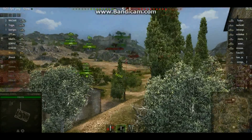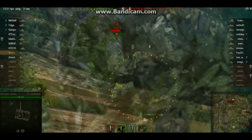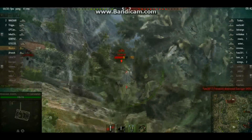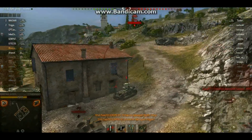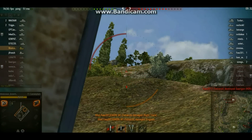Just like the way I stick my nose out here and get exposed too. Can I get this guy? Couple shots. They try to shoot back. One guy actually gets a hit in. The engine is damaged. I'm gonna look at this corner right here, because the guy just poked out, and he might poke out again.